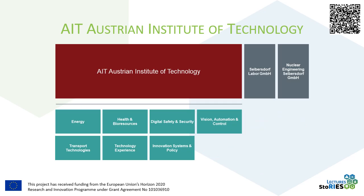On this slide, you see the 7 centers at AIT and the 2 main subsidiaries, Seibersdorf Labor and Nuclear Engineering Seibersdorf. The 7 centers are energy, health and bioresources, digital safety and security, vision automation and control, transport technologies, technology experience and innovation systems and policy. And the thermophysics lab is placed at the Center for Energy.